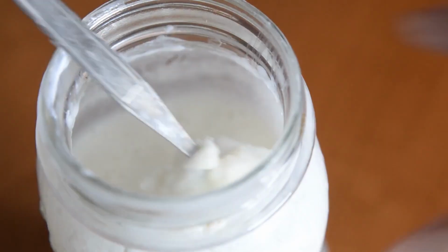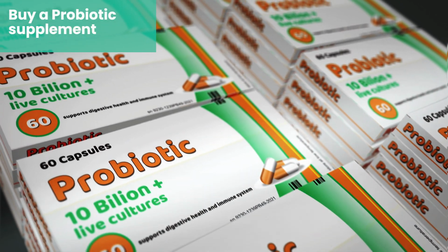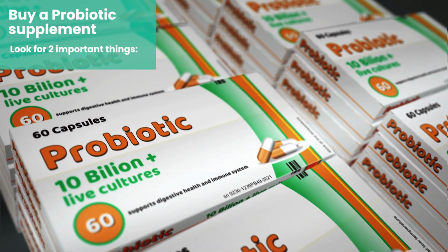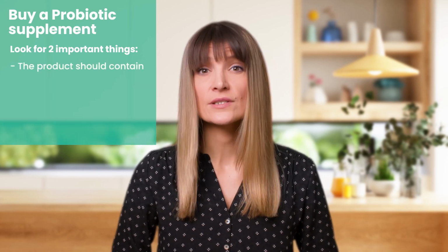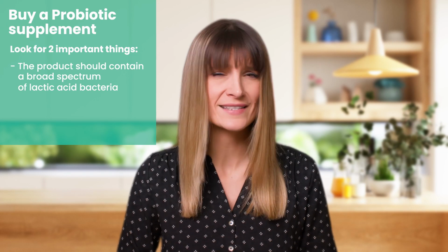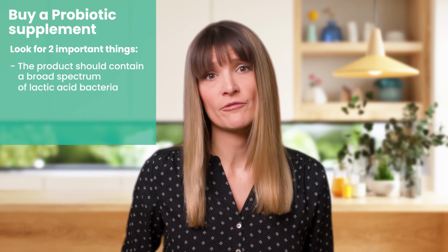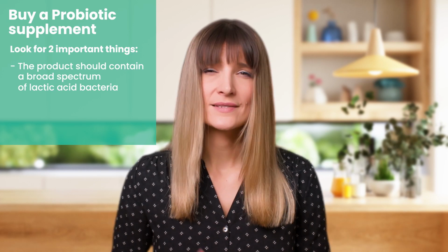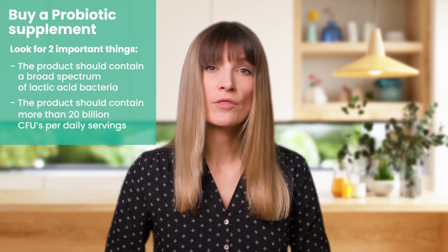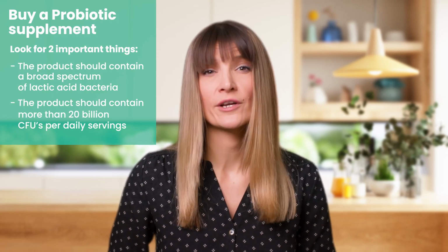I would personally go for a natural probiotic like fermented vegetables or milk kefir. Another option could be to buy a probiotic supplement where you should be looking for 2 important things. First, the product that you buy should contain a broad spectrum of lactic acid bacteria, as we need to restore the diversity of bacteria in the gut. And second, it should contain more than 20 billion CFUs per daily serving, or much more if possible.